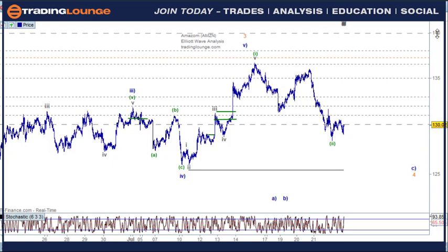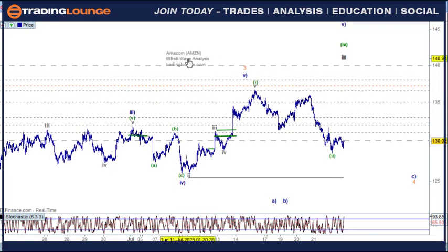And this is the same with Amazon as well. We can look at it as wave 1 up here and ABC for wave 2. Or we're going to have to look at it as wave 3 here, so wave 4 and wave 5 of wave 3. And then in this case, we probably need to put this over here and then look for a B wave over here and a C wave over here to match that up a bit further. So that's where that is at the moment.